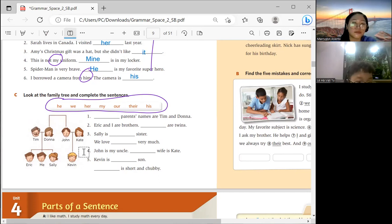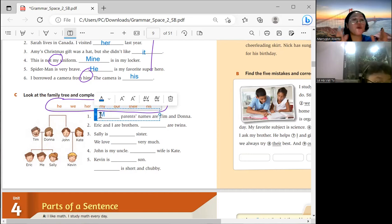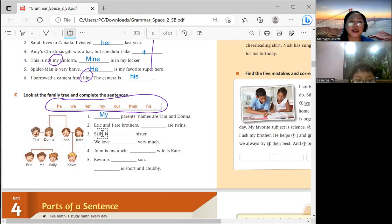Parents named are Tim and Donna. Okay, let's say Eric and I are brother. No, okay, hold on. We'll say my. You are the one who introduced your family. So let's say, for example, Vitu, your teacher will ask you to introduce yourself in front. All right, so you will not say our parents' names are. You have to say my parents' names are because you are introducing that one in front of your classmates. Did you get it? Okay, let's try number two.